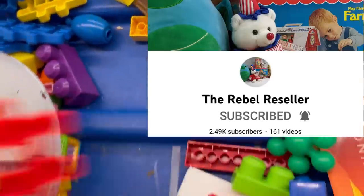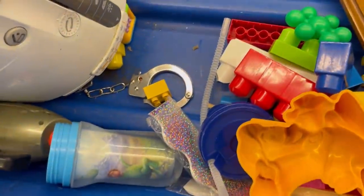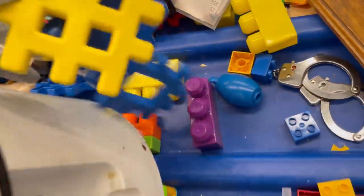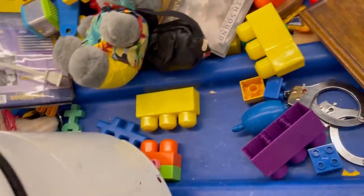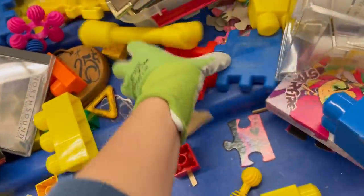Now, what I did with the Little Tikes, and I learned this tip from the Rebel Reseller. She said one time she picked up a bunch of wood blocks, and she asked the manager if they could work with her on the price because they were so heavy and they were a set. So I did the same thing. I asked for the manager, and she came over and told me that I could have all of the Little Tikes blocks for $5. So I filled my cart with these.